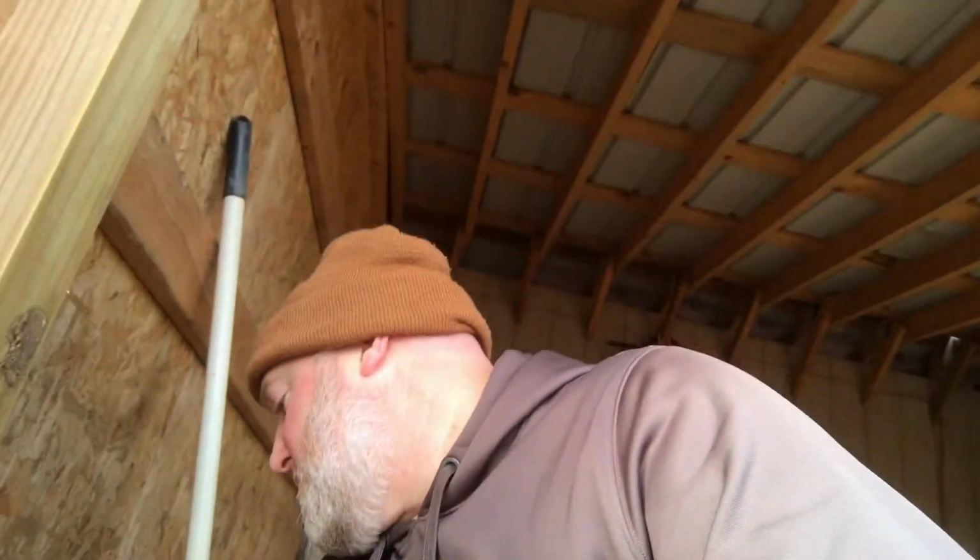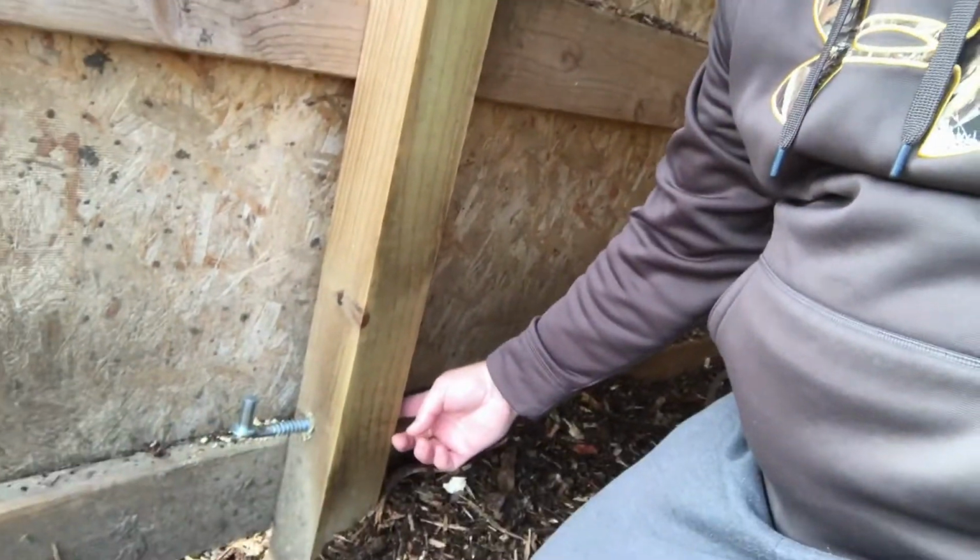So I think what I'm going to do is turn this in a couple more turns so that it's almost all the way through the post here. So it's almost coming out on the back side. And then I'm going to see if I can tap it over and maybe bend it a little bit. I can buy more of these hinges at Tractor Supply for just a couple dollars, so I'm going to see if that works. I'm going to grab just a hand sledge and see if I can tap it over, because I only need like 1/2 inch. So that's what I'm going to try.